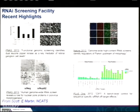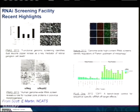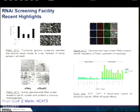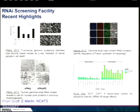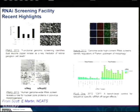So these are just snapshots from 4 studies that have been published by the group, and they are included here for you to go and look at more details. I've already talked about this one as a technology development, but then these are 3 recent papers from last year, where these large genome screens have allowed them to look at proteins involved in retinal ganglion cell death, proteins that are required for poxvirus morphogenesis, and then this one that appeared in Nature earlier last year, looking at Parkin, which is involved in Parkinson's disease.